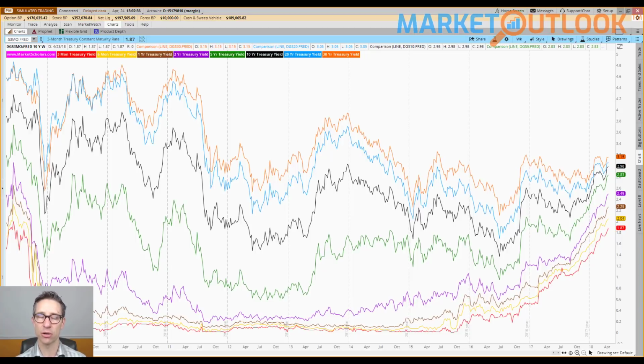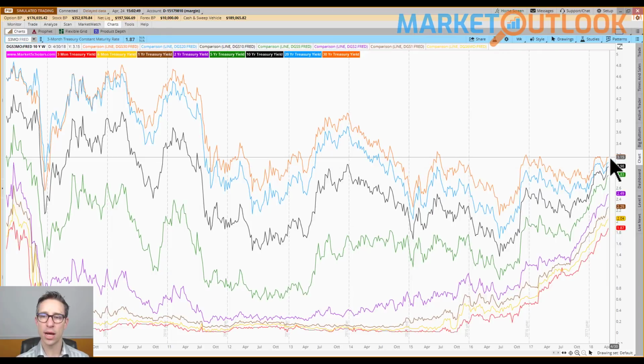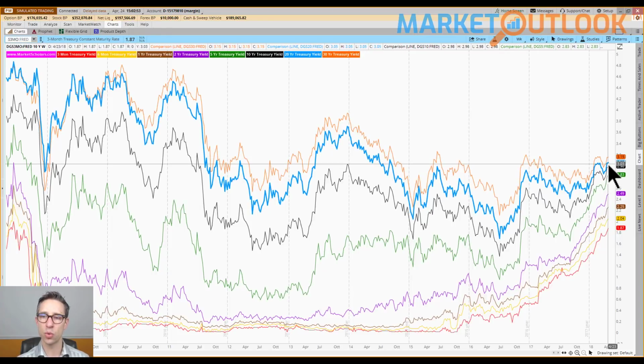I believe the last time it occurred was in 2014. And so on this graph in front of us here, you can see it's the black line, and that is labeled up at the top here. So this is your 10-year Treasury yield. So it's this black line that's the 10-year. The orange line up there is the 30-year, and the blue line is the 20-year.